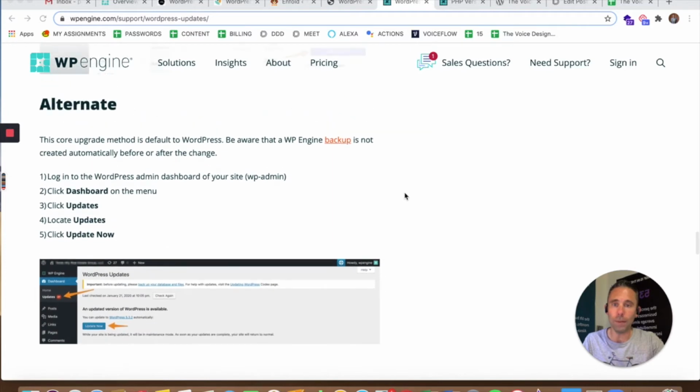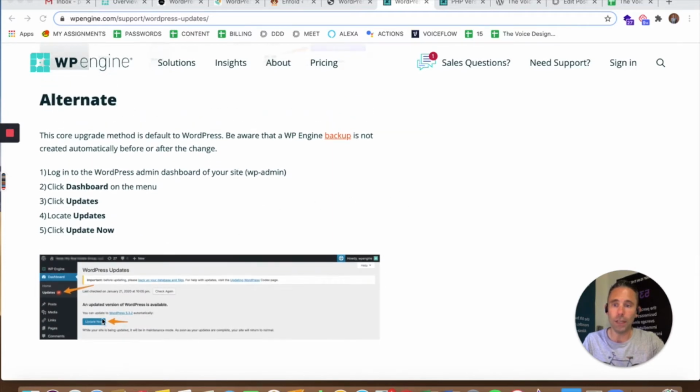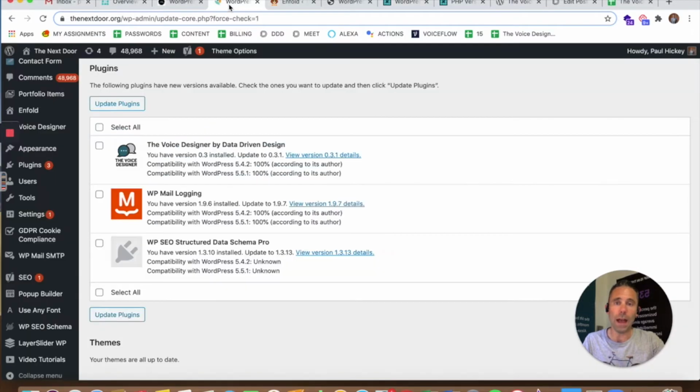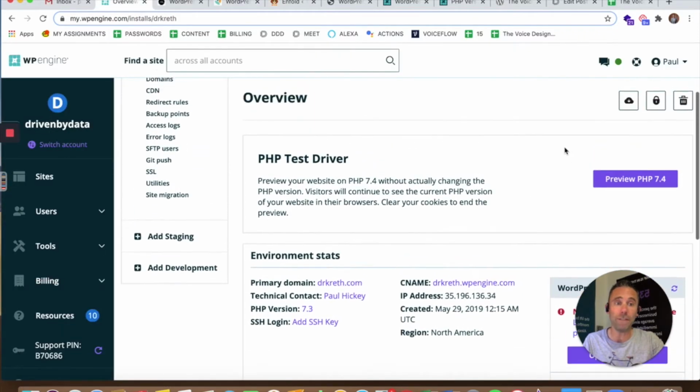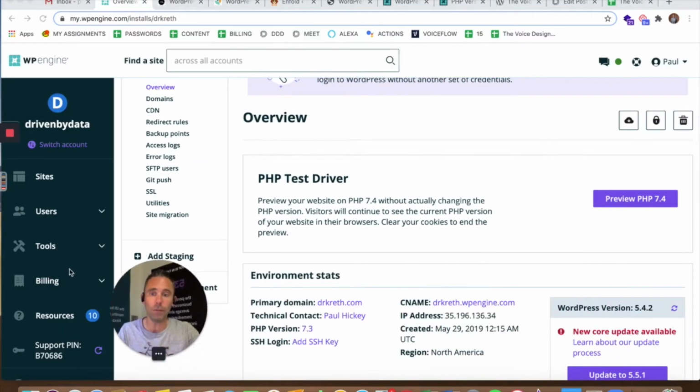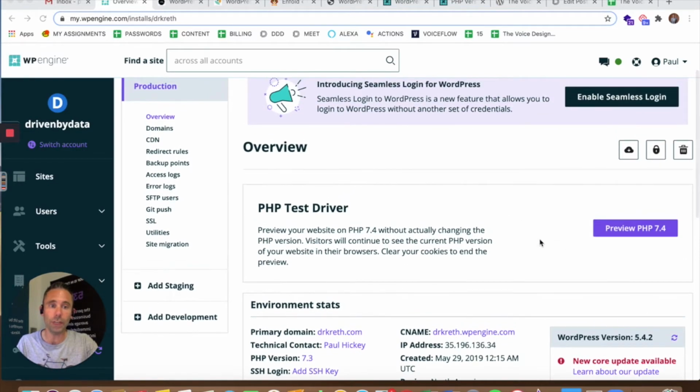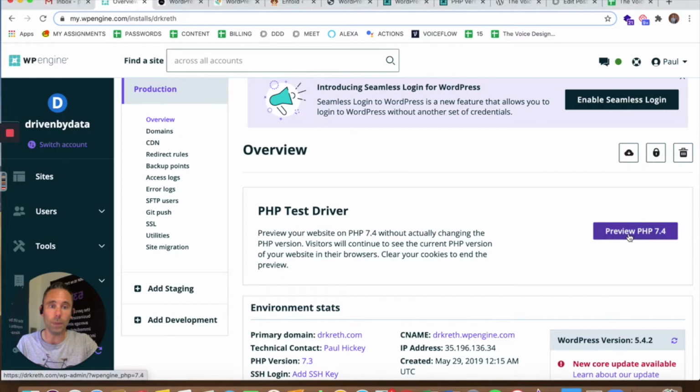What is not recommended, but what is an alternate, is to update through the back end of your WordPress website. Now, the second thing is the PHP version. So the PHP version, you definitely are going to need either a developer for this, or if you're running on WP Engine, you can actually preview the upgrade to a PHP version.